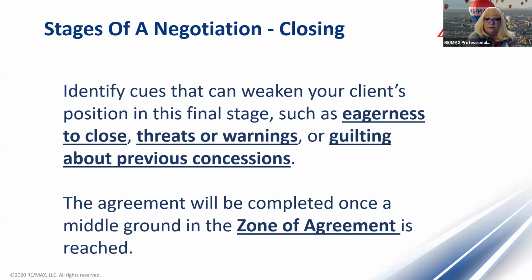And so if we get overly excited, that can weaken your negotiation position, because now the seller knows, hey, this client really wants the house. I would also, side note, be careful when you're walking houses, what you're saying, because of Ring doorbells and cameras and things inside a home. So be careful what you're talking about when you're inside properties. Okay. Threats or warnings, we'll talk more about that when we get into tactics, and then guilty about previous concessions.